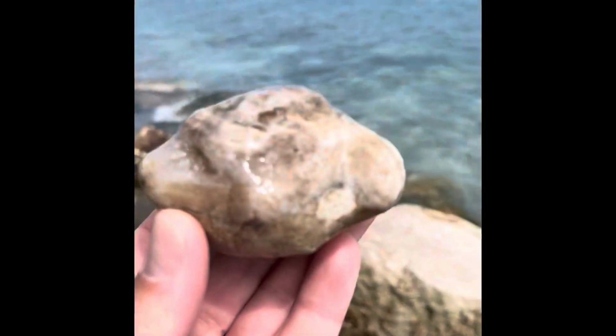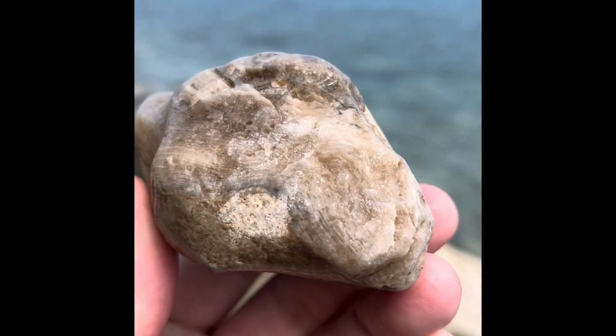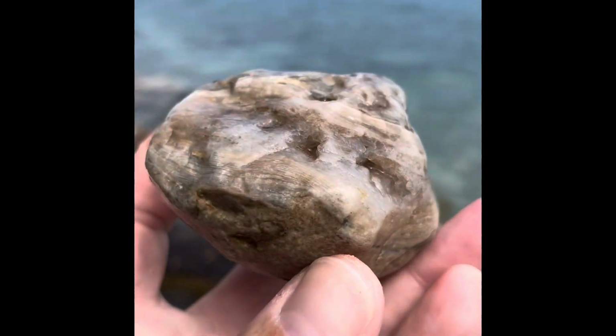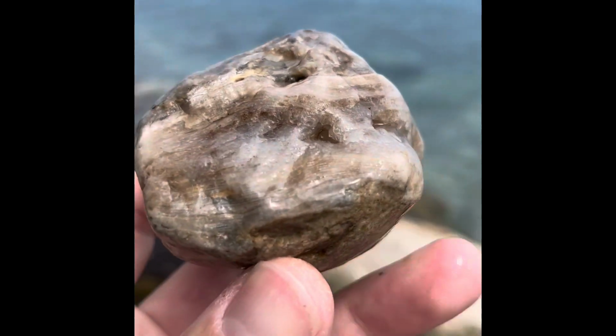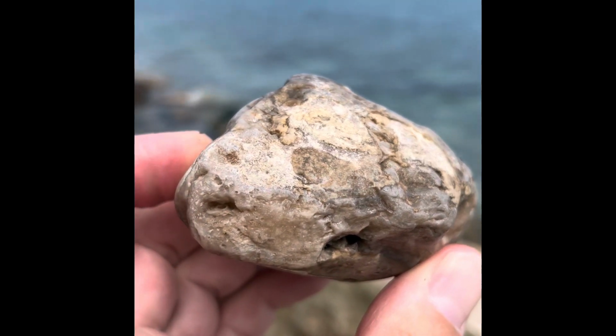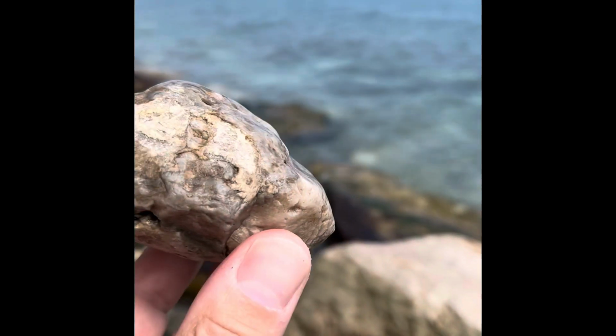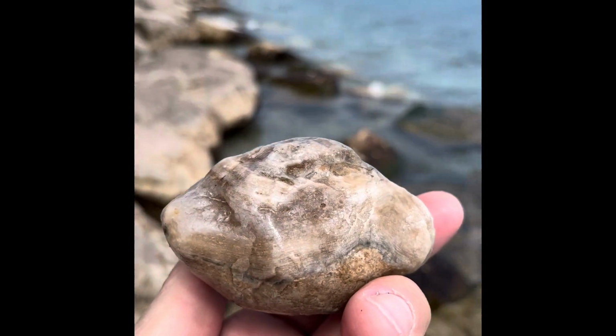And then we found this big one. Definitely a stromatolite. See all the tiny little layers there, all the way through. It's a big one. It'll be a really good cutter to get a real clear piece out of the middle of that with some bands. All right, on we go.